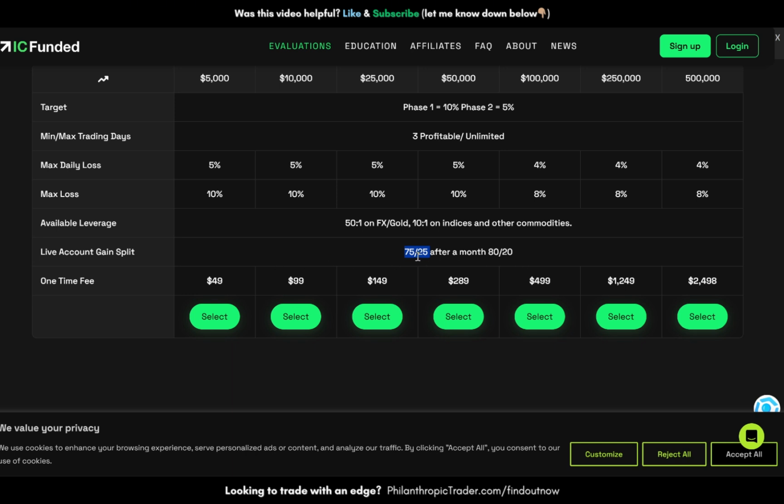So yeah, I believe here is where they also make their money. If you can be a consistent profitable trader, then of course this is not a problem at all. And then after 1 month, you get 80%, right? The fees, which is also a really important factor to choose for a prop firm.